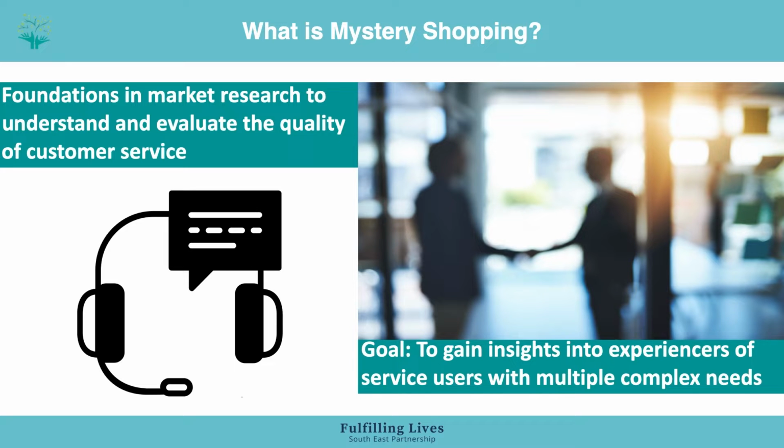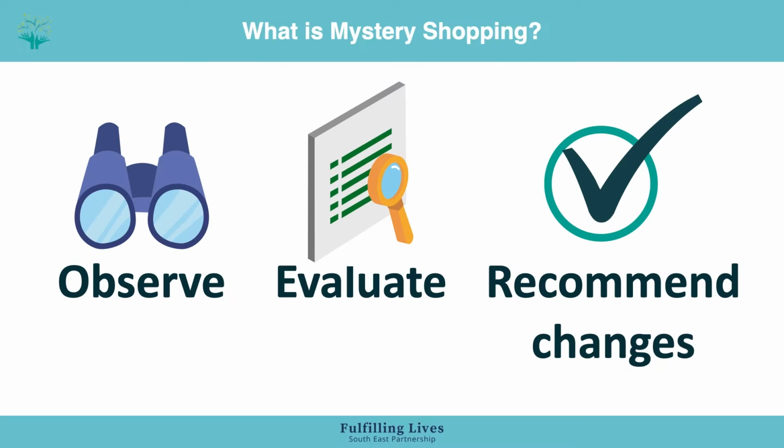So where can mystery shopping activities be conducted? Services include local authorities, housing departments, supported accommodation, substance misuse services, GP surgeries, and advice centers. Through mystery shopping activities, a person with lived experiences of multiple complex needs will visit a service to identify any gaps or barriers that users of the service may be facing, as well as what works well.